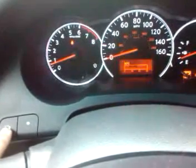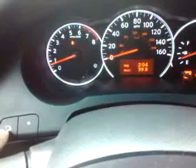Dash demo works. All the gauges work. No warning lights on. Over here you've got different features in the onboard computer. Those buttons work fine. Traction control light on and off.